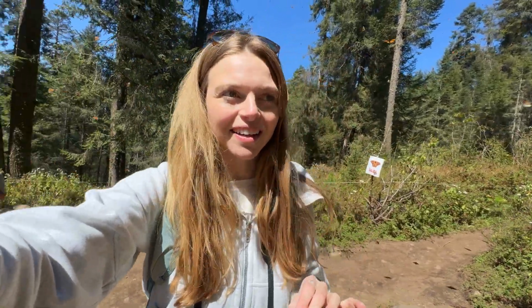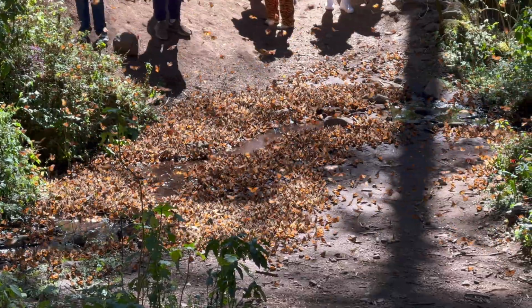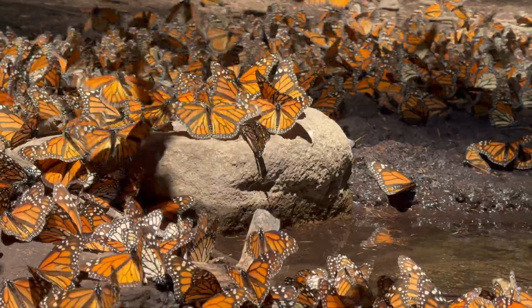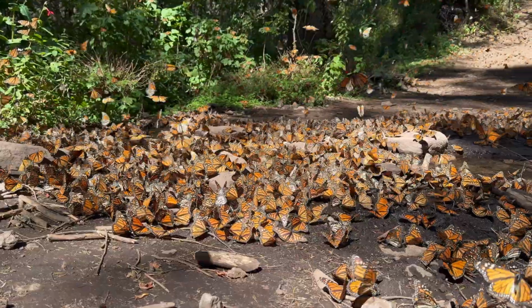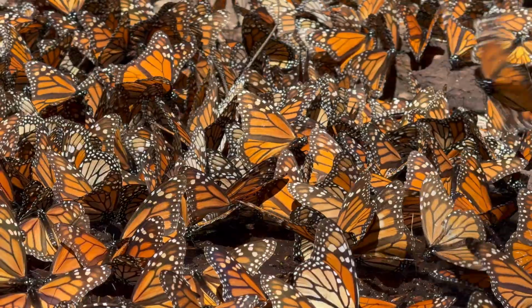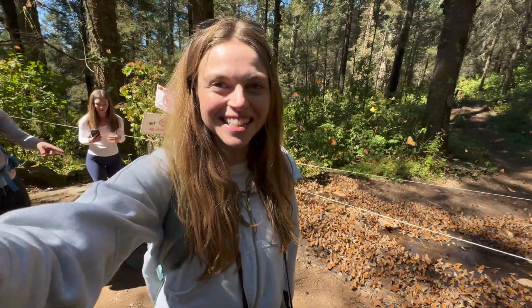So if you're really quiet, you can actually hear their wings flapping, which is just so magical. So here you can see there's a puddle. There's like thousands of them in this one puddle having a drink. Oh, it's absolutely amazing.